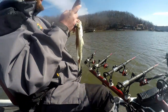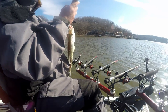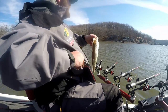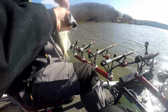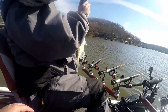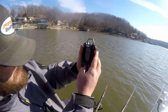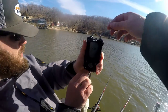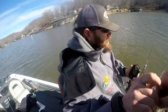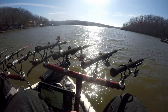That's a thick back on that fish. What are we at? 132. Fish number two, Kyler's, 132.